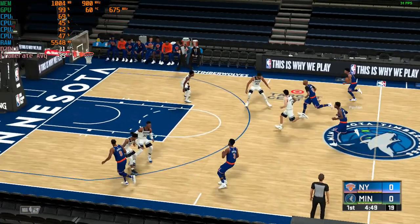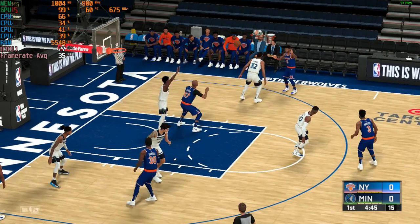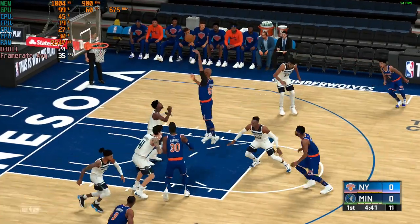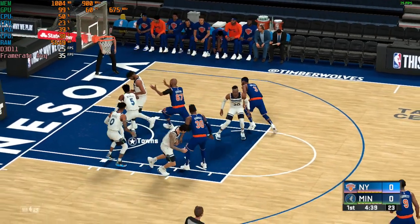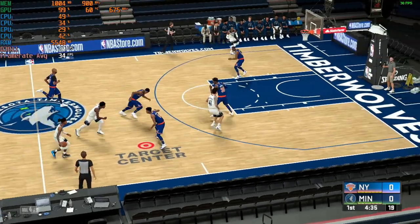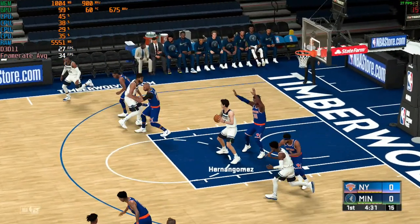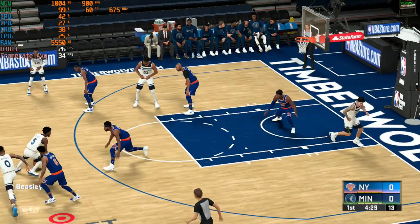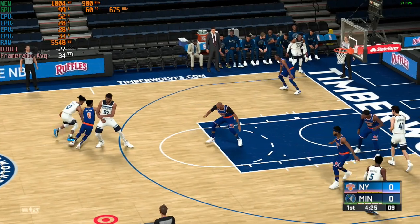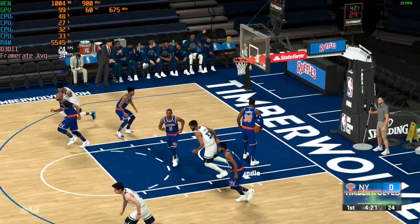And Greg, as you said, it's the skill level of Towns at his young age that is so incredible. Very capable three-ball shooter, but he likes backing you down on the block as well. You step back and look at what he can do for a team, and there aren't really any holes in his game. Hernan Gomez kicks to Beasley. The Timberwolves working the ball around now. 14 feet away, and Russell gets it to go.